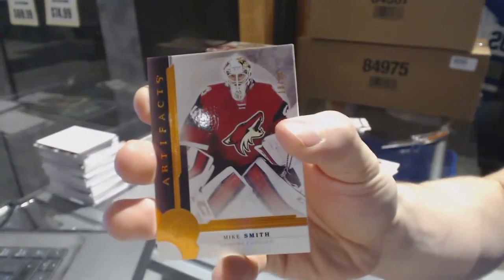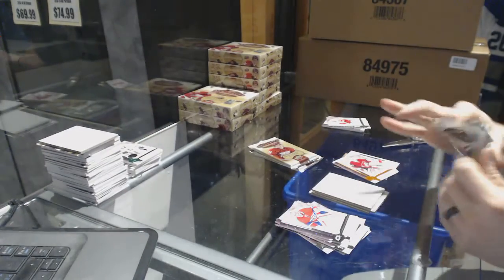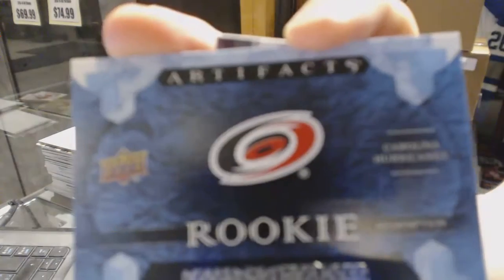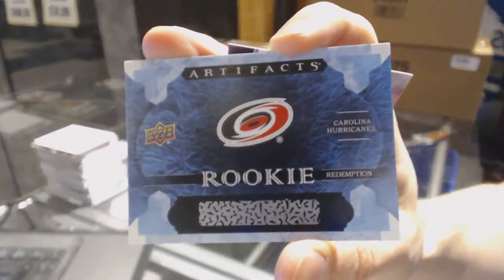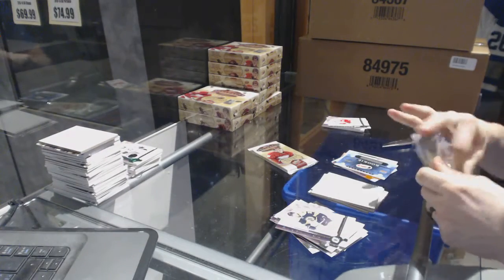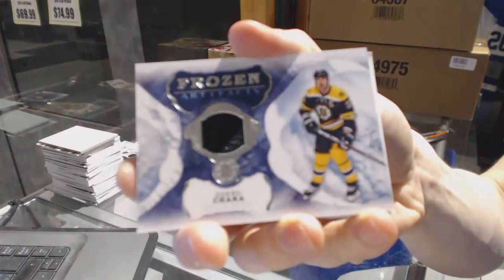Orange parallel number to 55 for the Arizona Coyotes, Mike Smith. Rookie redemption for the Carolina Hurricanes, Sebastian Aho. Frozen artifacts for the Boston Bruins, Zdeno Chara.